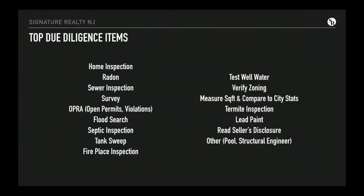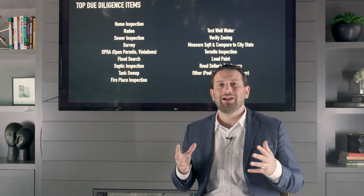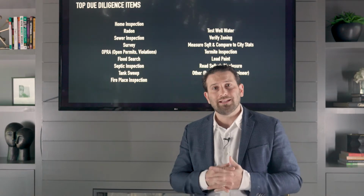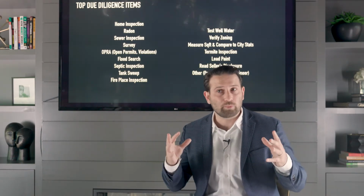The next really important due diligence item is a survey. Now, banks typically will require that you actually get a survey for your property. A survey is where you hire a surveyor, right? They're typically an engineer, and they go out and they find the exact property lines. They do some due diligence and research based on previous deeds and things like that, and they look back into the records to see where the property lines end, how big the property is.